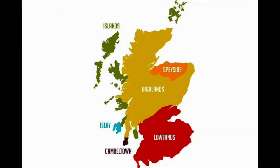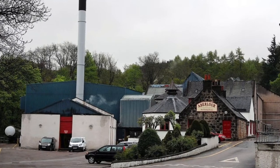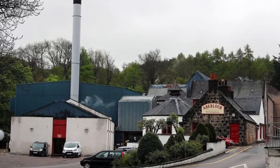Aberlour Distillery, located in the Speyside region, as I just mentioned. Traditionally known as a sherry whiskey distillery. The Aberlour, which is their cask strength sherry whiskey, is probably one of the more famous batch releases that they do. What we're looking at here is the Aberlour Alba, and this is a little bit of a different take.